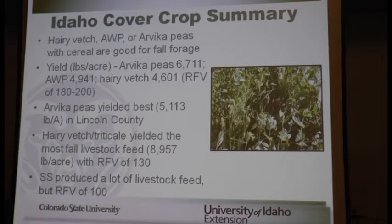Okay, next slide. They have a lot more data. This is a snapshot of some of their data, but in summary, what they found is mixing those annual legumes like hairy vetch, the Austrian winter pea, Armenia's blue bean, with cereal type species, the triticale or the winter wheat, provides not only higher production and quality feed, but tends to bring some of that forage quality down a little bit to more in line with the requirements of the animals.